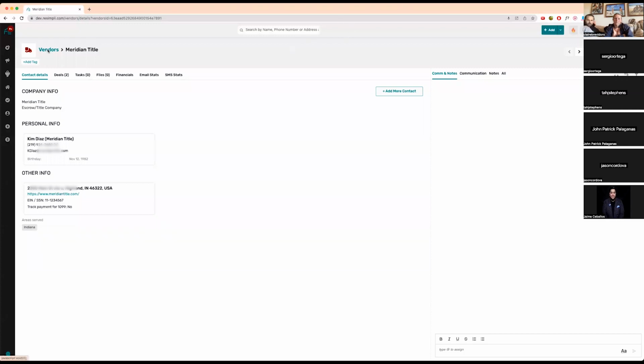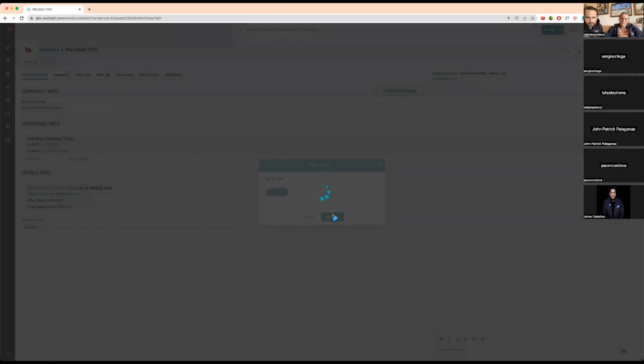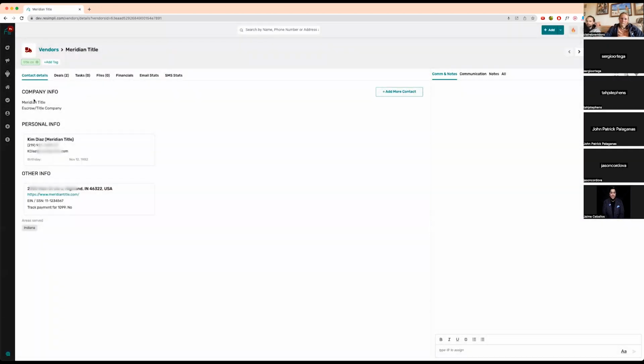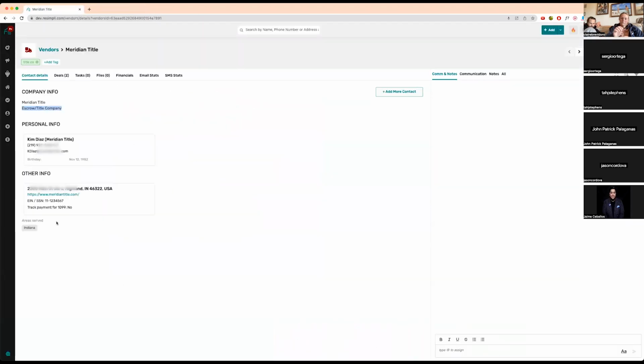the vendor page is going to look like, vendor name, and you can add additional tags that you have. Let's say, if I want to do title company, I can add those tags, and then you can filter based on those tags also. Company name, vendor type, and then personal information that you have for that specific vendor, their phone number, their birthday, email, their address, and you can click right here on their website address. So it opens up the website and what areas that they do business in.